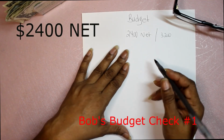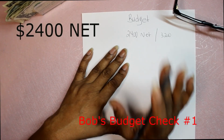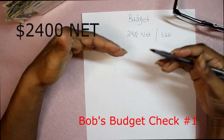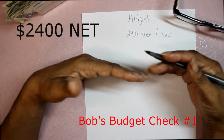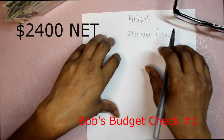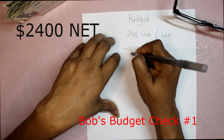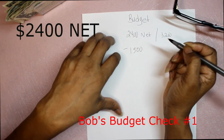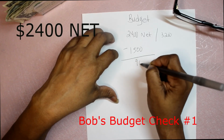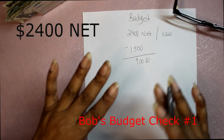Let's do Bob's bills. $2,400. With the first check of the month, you really want to pay your rent. If your first check comes after the 3rd or the 4th, the best thing to do is get ahead on your rent. That way you avoid any type of late fees. So, first thing, Bob has rent. We're going to pay $1,500 in rent. He's not living in a shabby chic place, he's living in a decent place. $900 is what Bob has left for the next 2 weeks.